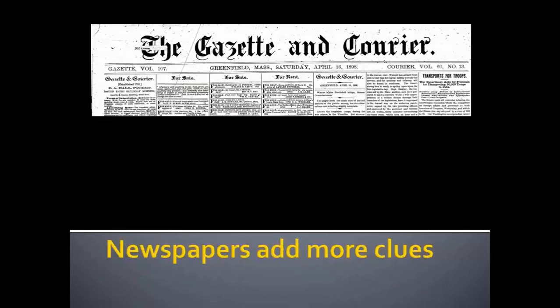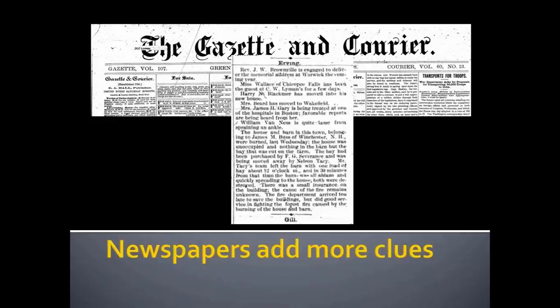Now, newspapers can go a long way to add to the clues. When newspapers are digitized, they can be searchable online, and we can look by name or by location or by event. These are available in a variety of places. But the old newspapers used to carry little spots about all kinds of things that happened. People visiting, in addition to marriages or births.